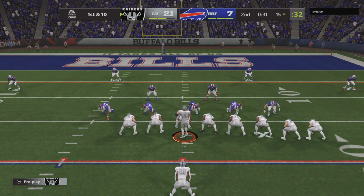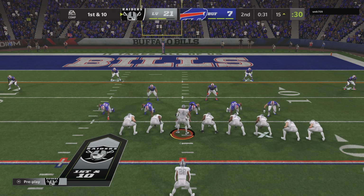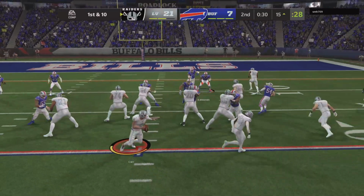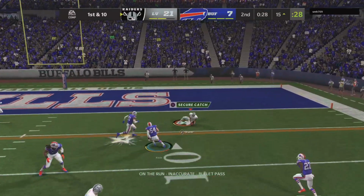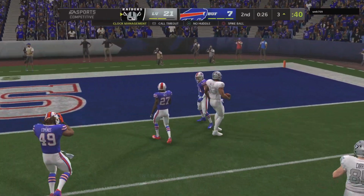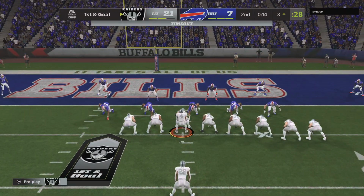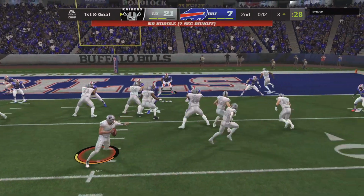Line of scrimmage, the 15. It's 1st and 10. Now Carr on the bootleg. Looking again for Waller, and he's got him again. And the Raiders are going to have a 1st and goal coming up as the tackle is made at the 3-yard line.